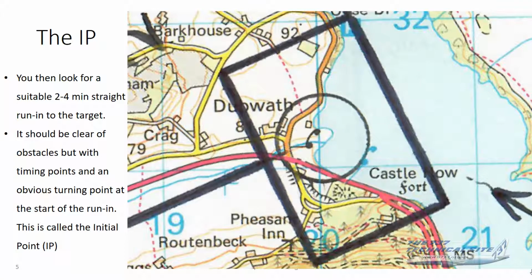So next thing you need to do is find an IP, an initial point. You're looking for something about 2 to 4 minutes flying time away with a straight clear run into the target. And the main feature of the IP is it has to be obvious. This particular one you can see is at the top of a lake and it's got a little peninsula sticking out into the lake which should be quite easy to spot.